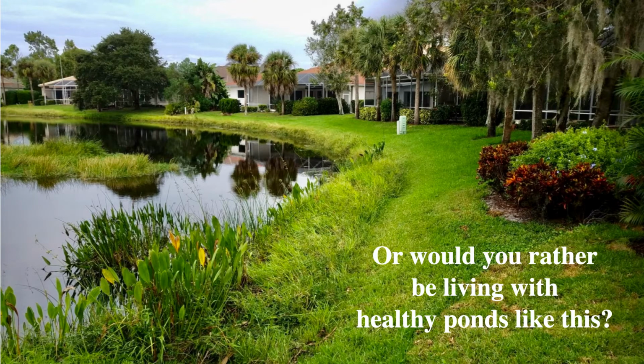Or would you rather be living with healthy ponds like this? This type of pond is by far the better choice for VillageWalk residents to make. This lush green pond from Stony Brook Golf and Country Club, with its plant biofilters, is not eroding, has clean water, and is thriving with birds and other wildlife. Healthy ponds like this have been proven to add at least 20% to the property values of their communities, as new home buyers see their beauty and their abundance of wildlife as very desirable.